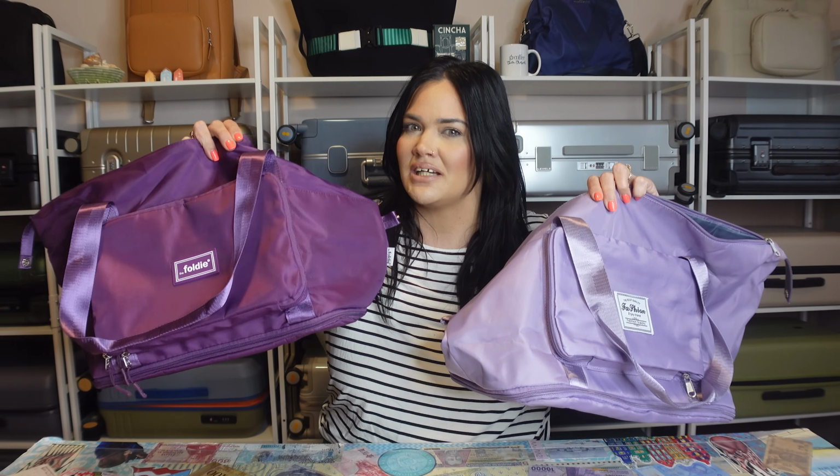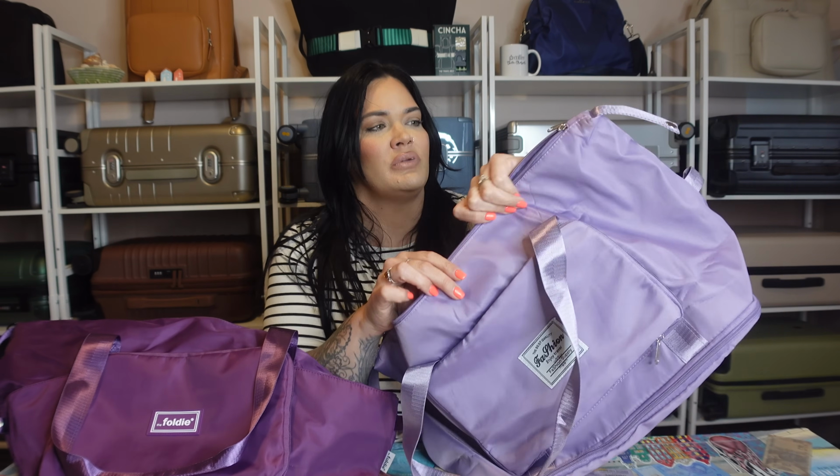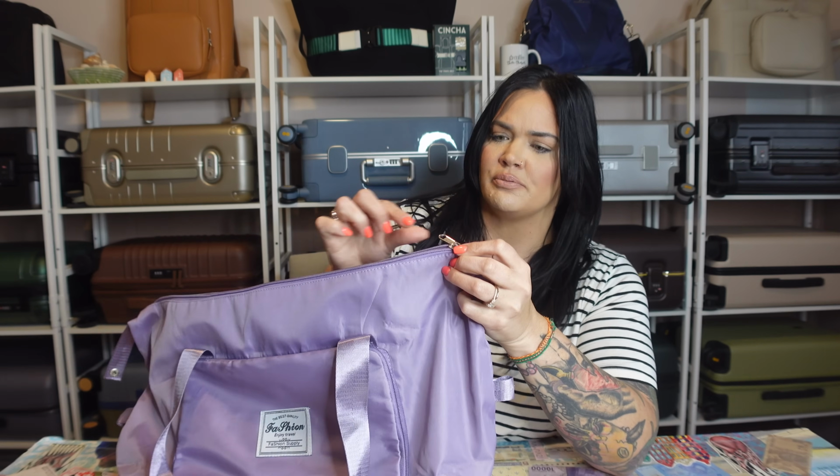The outside material, this one feels a little bit softer and a little bit thicker. I wouldn't be surprised if the material on the outside is okay, but maybe it's the zippers or the stitching that isn't, because these zippers are not YKK, and that right there can be a big reason as to why this bag is a little bit more expensive. Also, the zipper doesn't have a little zipper pull, which isn't that big of a deal.